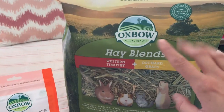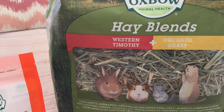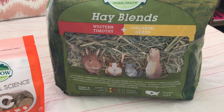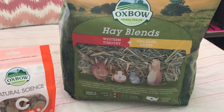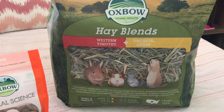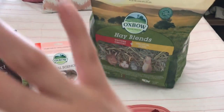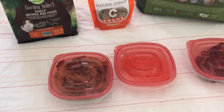And then he gets this hay blend. It's a blend of Western Timothy hay and orchard grass. I used to feed him just Timothy hay, but I decided to give him a little bit of variety, so that's why we have this bag now. But the majority of his diet is still Timothy hay. I just don't remember what the brand of the Timothy hay was called because I don't have it on me right now since we ran out.